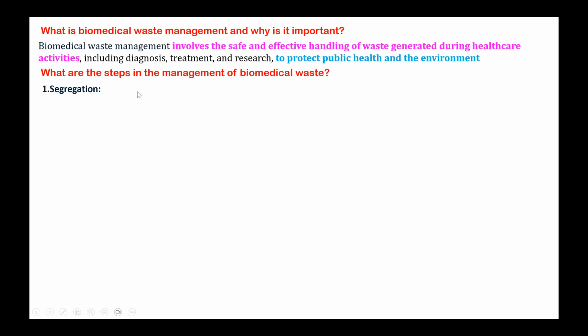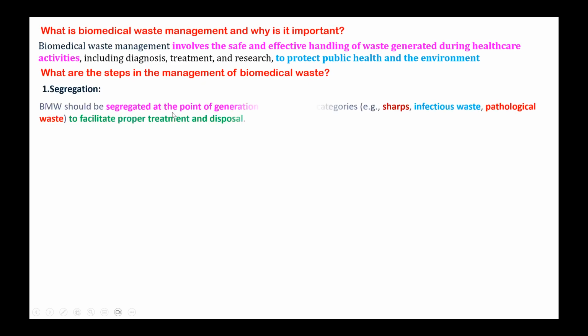First thing is all the waste should be segregated. At the point of generation itself, we have to segregate them into different categories like sharps, infected materials, waste, and to facilitate proper treatment and disposal. That is the first step.